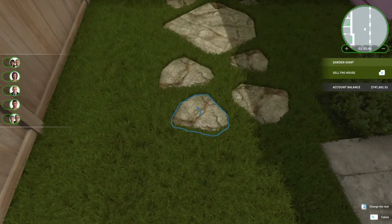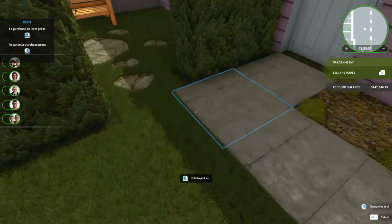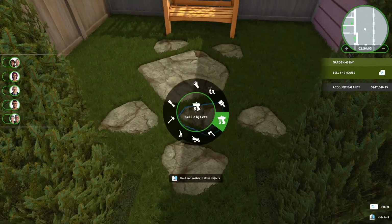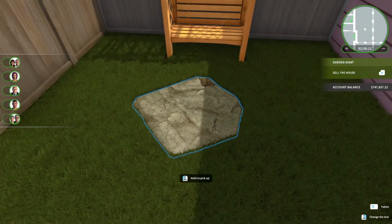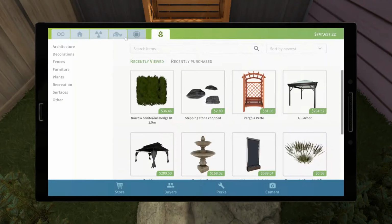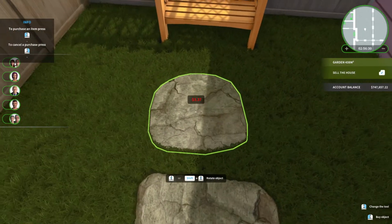And, let's see if we move this stone out of the way. Can we put another one? And then I can play around with the stepping stones. Yeah, I like that. I like that a lot. Can we do something like this? And then we're going to look for more stepping stones. Yeah, I think that's fine.